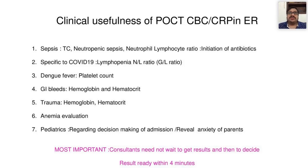Then coming to the anemia evaluation, as I told before, we have a lot of oncology patients, hematology patients coming in. So somebody suddenly comes up with generalized weakness, tiredness. We don't know what exactly is happening. We are just checking with some pallor. We do a CBC CRP, the result is there, and then we can decide, okay, this guy needs admission and we need to evaluate him.